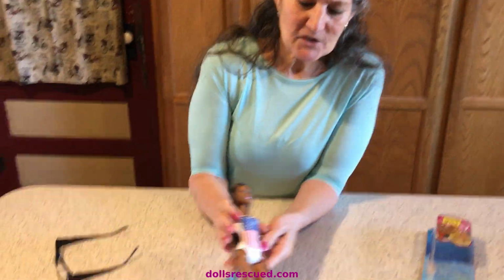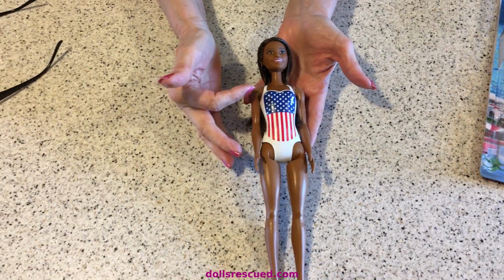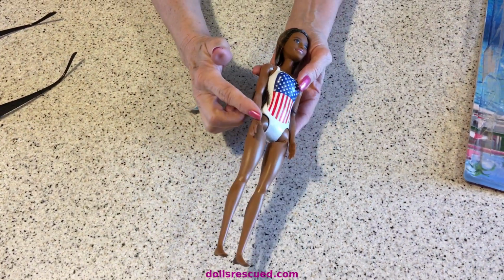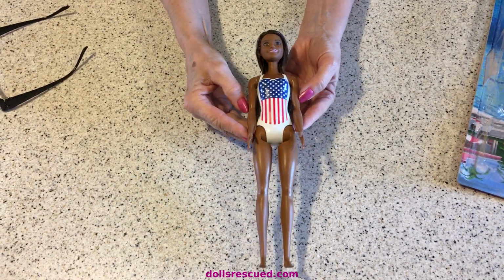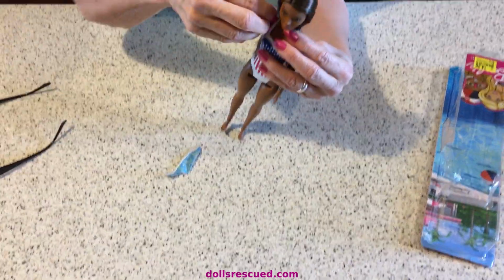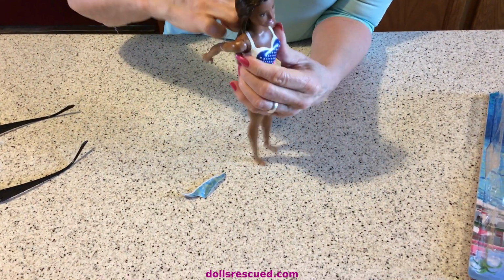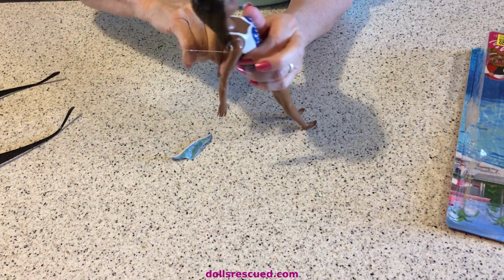Okay, so she has on this cute little swimsuit, and it is the American flag. I love that. She is bronzed from the sun. I used to get pretty dark when I was a teenager. Not this dark, but I used to tan pretty well. That's when we all laid out in the sun and never had any problems. Today they tell you you can't do that.